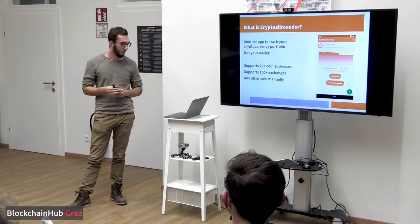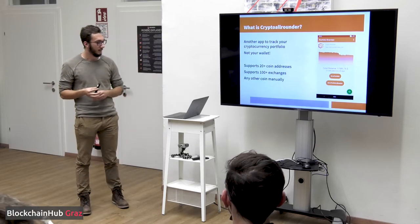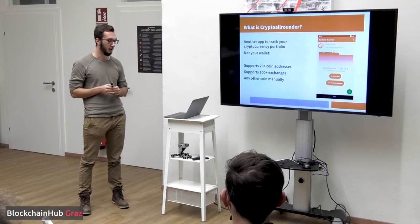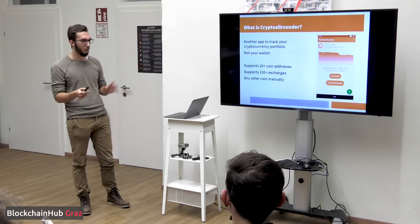The app also supports around 100 plus exchanges. Also, if a coin is not available with an address, you can also put it in manually. So this is another option, and you can use almost any coin.